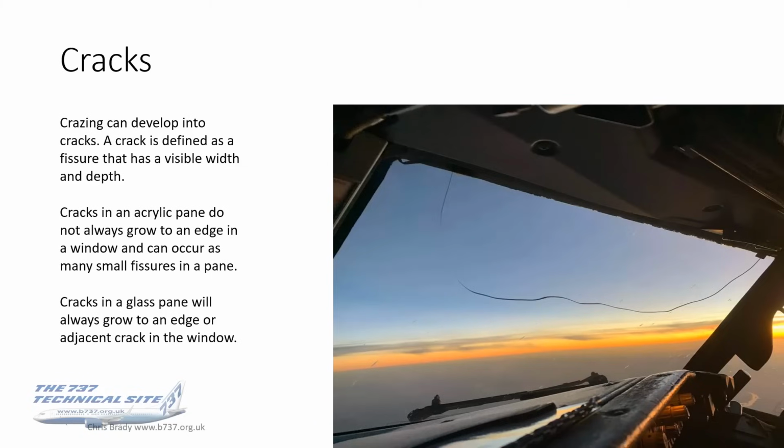Cracks. I couldn't find, well, I was going to say, nobody sent me a photo of a small window crack. So this is probably quite an extreme example. Most of the time, engineers are looking for something much, much smaller than this. Anywho, crazing can develop into cracks. A crack is defined as a fissure which has a visible width and depth. Cracks in an acrylic pane do not always grow to an edge in a window, and can occur as many small fissures in a pane because of the mechanism I've spoken about, because it's the whole window shrinking as it gets dehydrated. However, glass panes don't work like that.